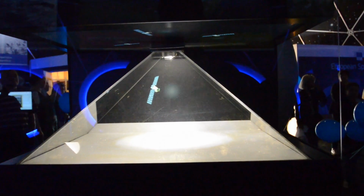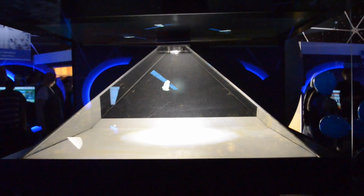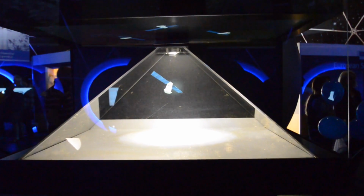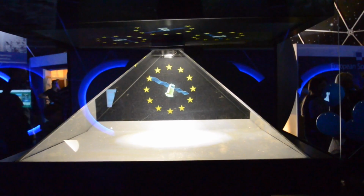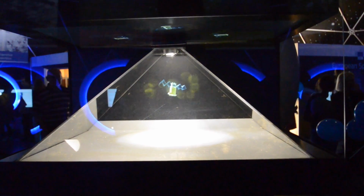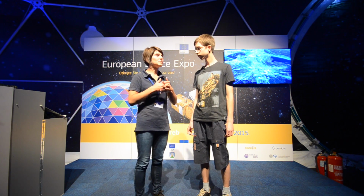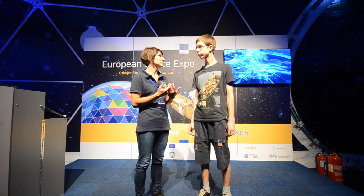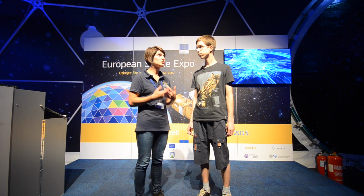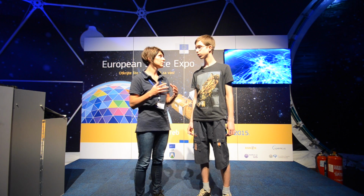So you have satellites in space looking at Earth and measuring different things to know more about the health of the Earth, climate change, environment, etc. So this exhibition explains those programs, okay? And also the most important, they explain why they are useful, for what purpose you can use satellite data from the satellites.